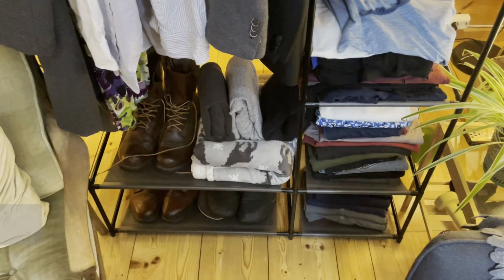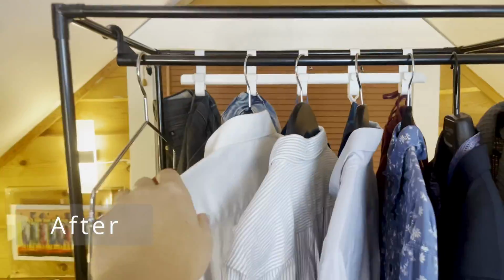Over the next 30 minutes, I'm going to teach you my 3-step method for organizing your wardrobe and taking it from something that may be a little bit of a mess right now. I'm going to turn it into a spacious, neat, beautiful system that you can be proud of.